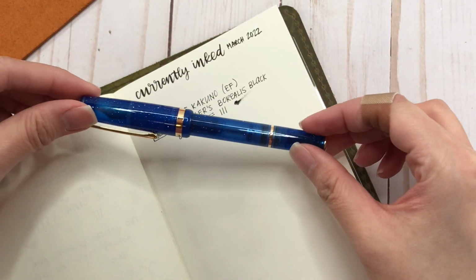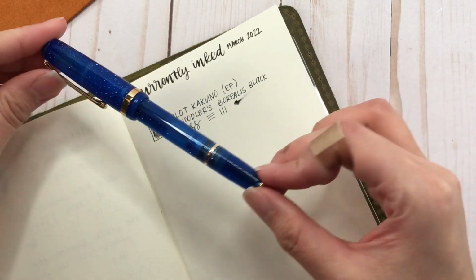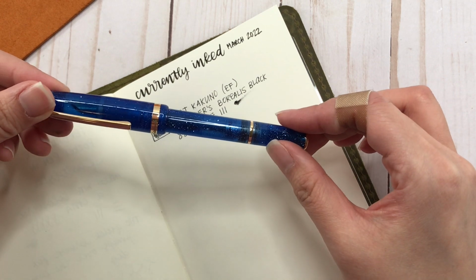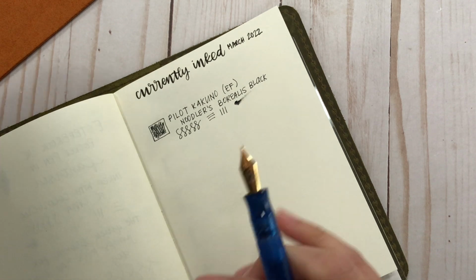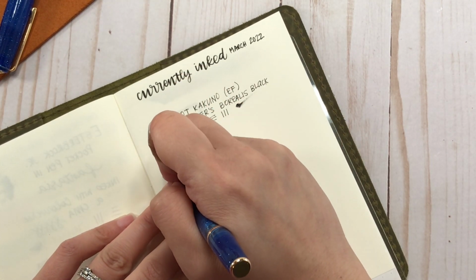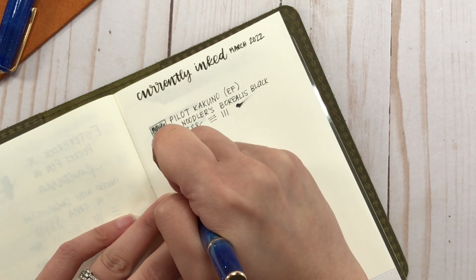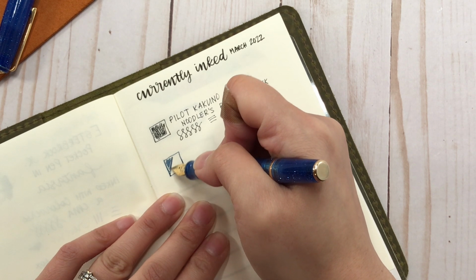The next pen that I have is my newest pen. It is my Ernest Brooks Jr. Pocket Fountain Pen in Fantasia. I almost said Euphoria, that's something different, but in Fantasia. And this is inked with the Colorverse CMA. And this has an extra fine nib.